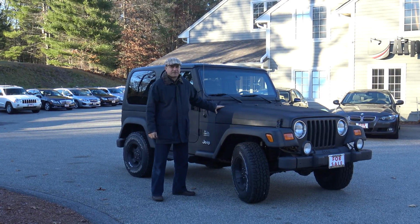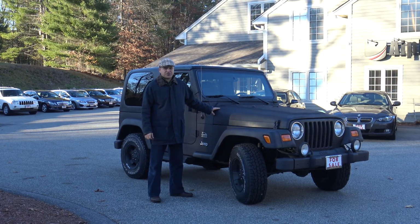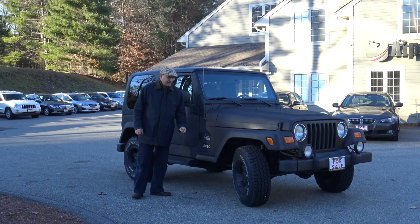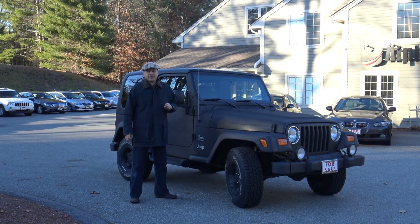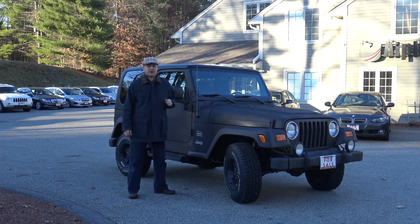We have a really fine example. This is a 2003 Jeep Wrangler, and it is a Sahara edition. It's a one-owner vehicle that was religiously maintained by a Jeep dealership. It was sold and serviced by the same dealership for the same owner.